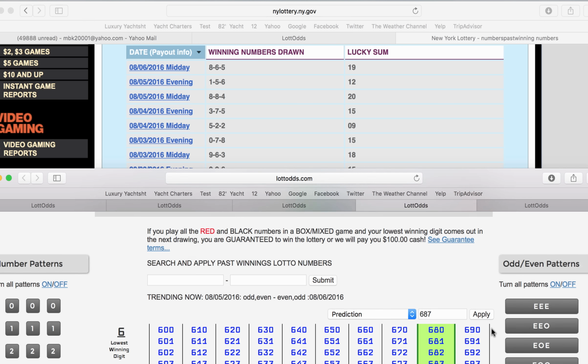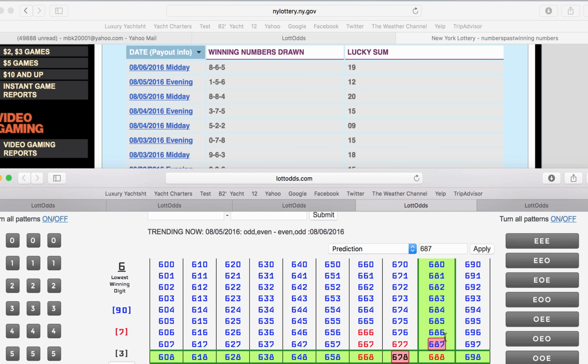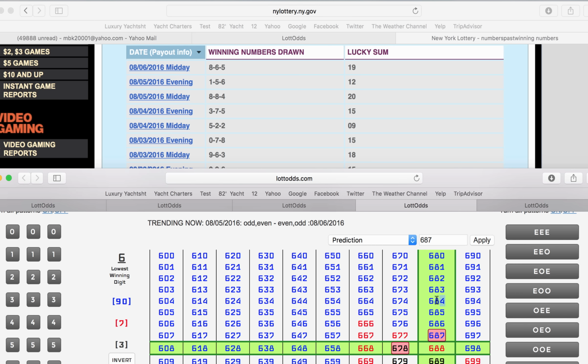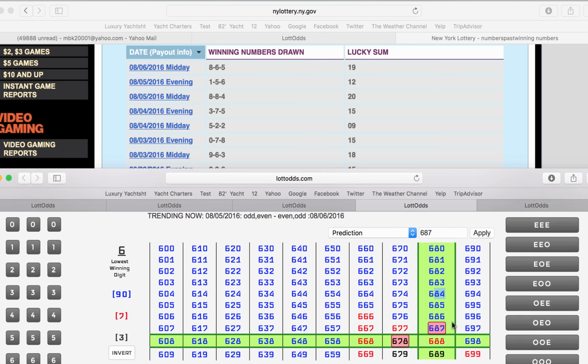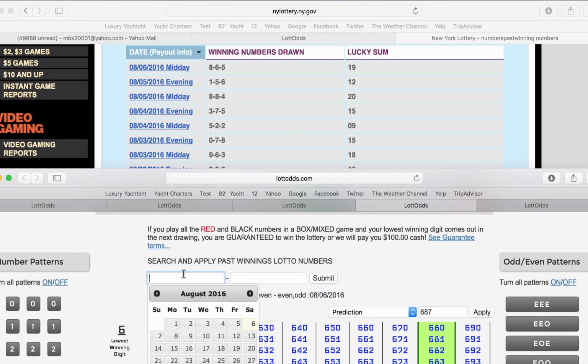Remember, you can look at trending now, okay? Look, it starts with odd, even, right? Odd, even, and even, odd. Well, if this was like odd, odd, and another odd, odd, or odd, odd, even, even, you knew that the last ending numbers may not come out odd, odd, or even, even. So you could come here and reduce these numbers. Look, ending in even, even. You see that? Take those out. Even, even, like that.